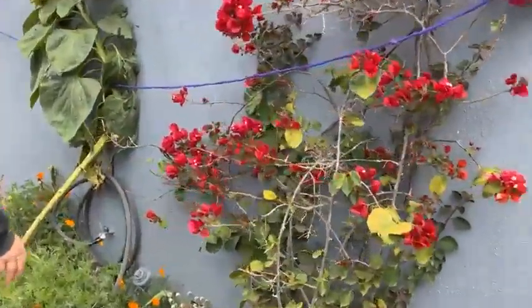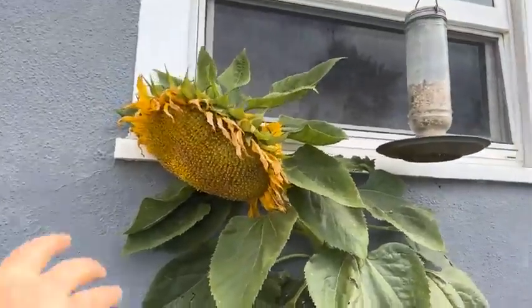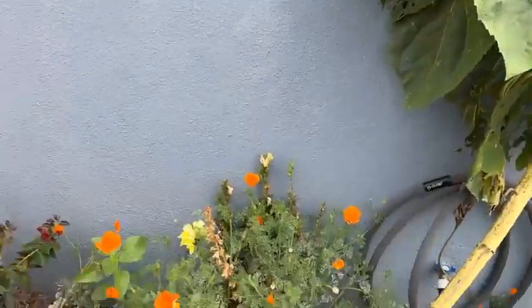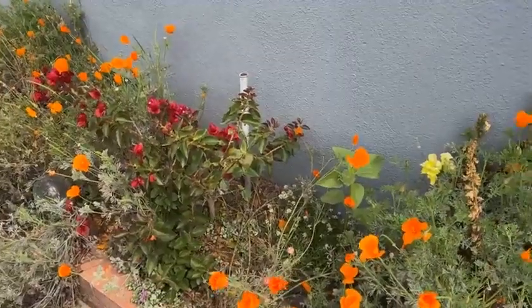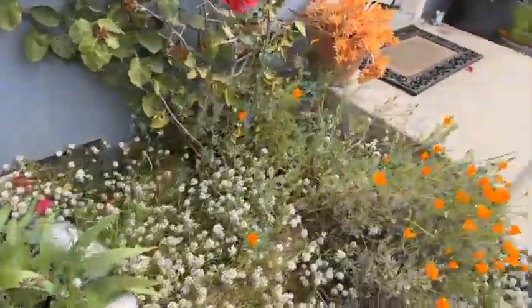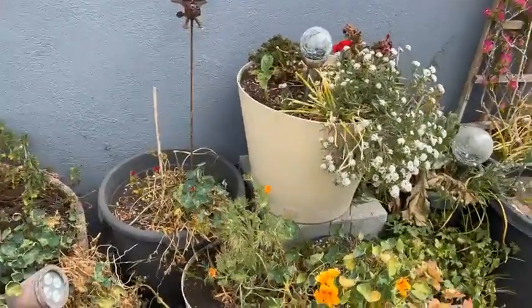Oh, look at the sunflowers. This is really doing well. Poppies. The size of that thing. It's right next to the bird feeder, so it's really good. Here. Mark loves sunflowers. That's one of his favorites. Oh, look at the bougainvillea going in there. Yeah, look at this. I think those worm casings really made a difference. Of course, they get a lot of water, too. They get a lot of love.